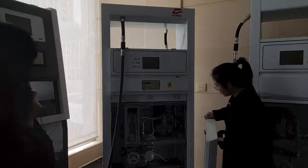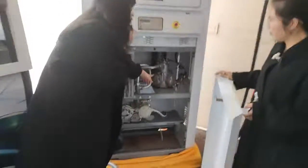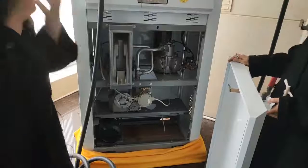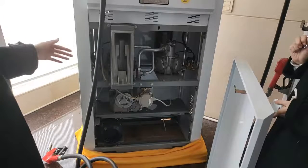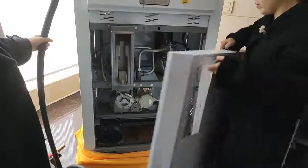Okay, here we see the same, but the flow meter color is a little different. It's different from our former one, right? This one is also one motor, one pump, and two flow meters. Yes. This one is very popular. In the Asian market, we widely use one pump with two flow meters.